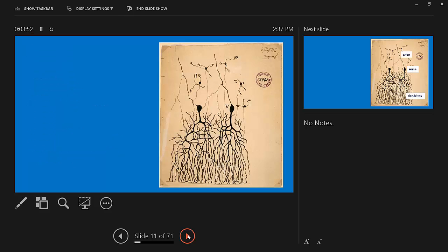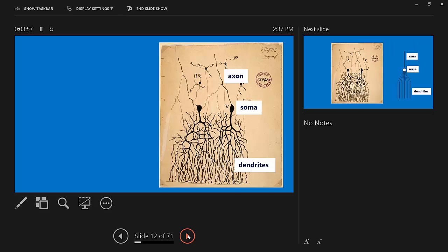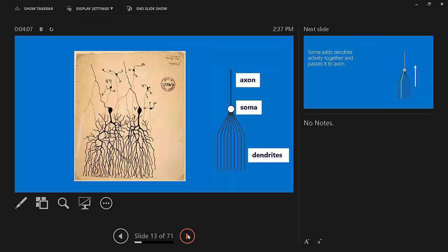We're going to turn it upside down because that's how they're typically represented in neural networks. And these pieces actually have names. The bodies are called the soma. The long tails are called axons. And the arms are called dendrites. We're going to draw a cartoon version of them. This is what they look like in PowerPoint.